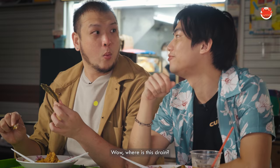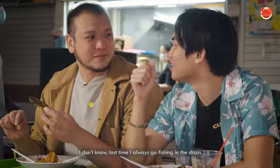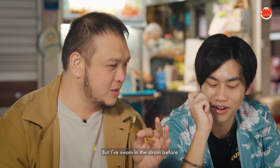This one is like a fish that I take from the drain. Wow, where is this drain? I want to go to the drain. I don't know, last time I always go fishing in the drain. What? No, never. I've never gone fishing in the drain, but I've swam in a drain before. Okay, let's talk about other fish.